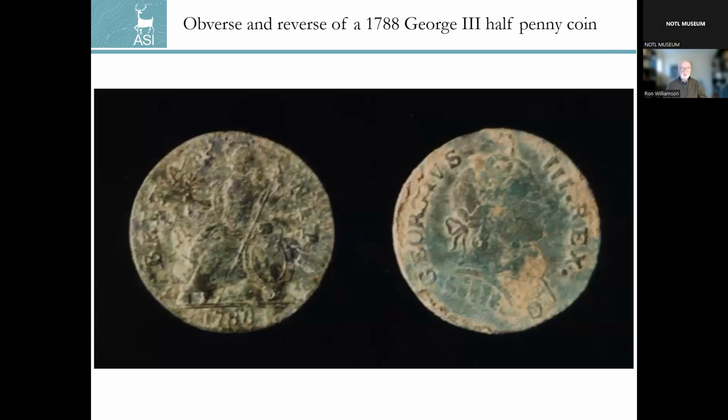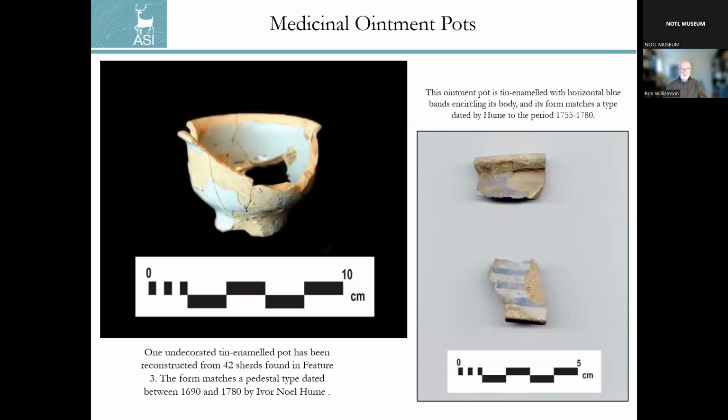We also found a 1788 George III halfpenny on the site, so you can see here there's lots of material from the late 18th century and the very early occupation of the site, which makes this a really important colonial collection. There were medicinal ointment pots on the site. The one on the left kind of matches a pedestal type dating to between 1690 and 1780. The one on the right, somewhere the same period, 1760 through 1780. Just absolutely exciting for the archaeologists, for the crew to be finding this early material.